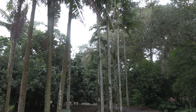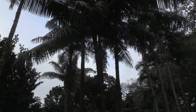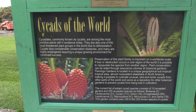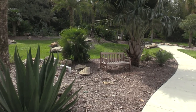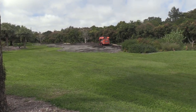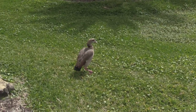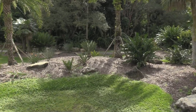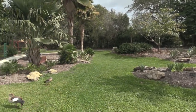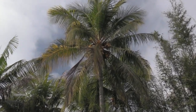In South Florida, the coconut palms actually grow coconuts. It only happens in the subtropical climate of South Florida. So this whole area is all new and they are still working on it. A couple more birds over here. So sand coconut palm. There you go.